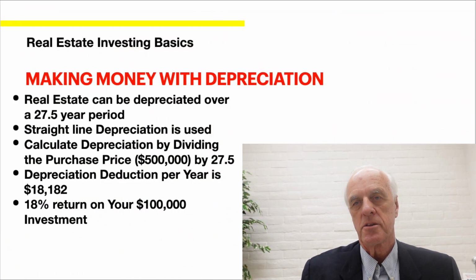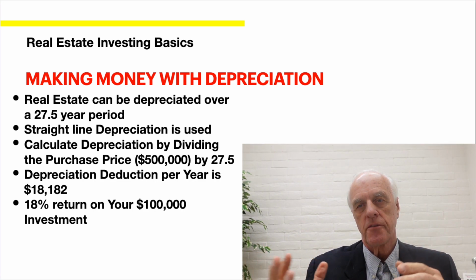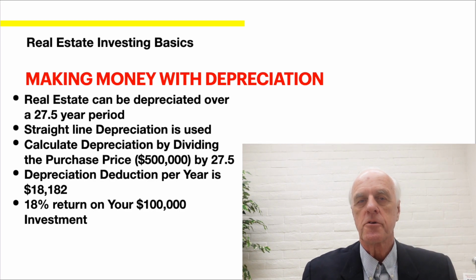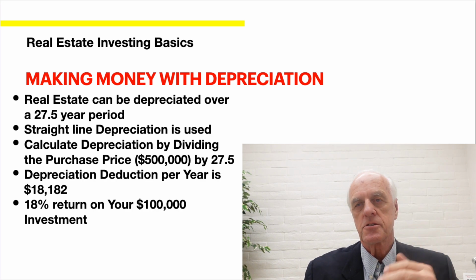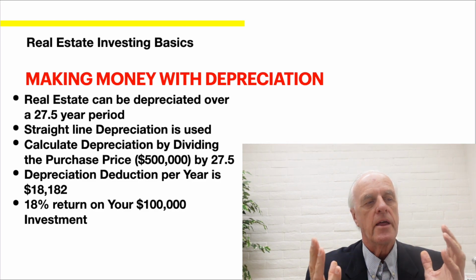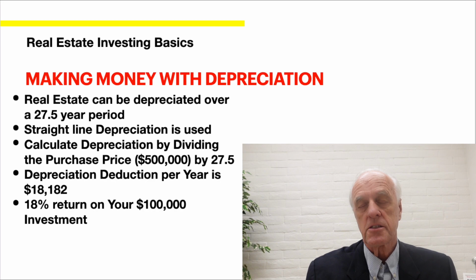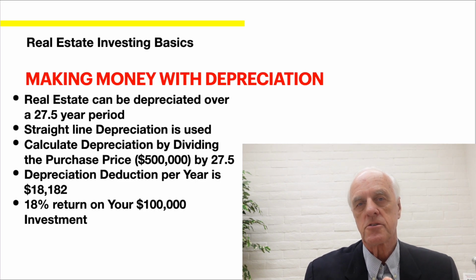Now I'm going to talk about making money with depreciation. I want to point out that this is only if you're a real estate investor, not if you're living in it, but this is more the business side of it. All the rest apply whether you're a homeowner or not, but this is only if you're an investor. If you're an investor, you can depreciate your real estate over 27 and a half years. That's just the law. Straight line is used to calculate, and that just means it's the same every year. So you take the $500,000 and depreciate by 27 and a half, and the depreciation comes out to $18,182 per year that you can write off in your taxes, only as an investor. So that's again an additional 18% return on your $100,000 investment.